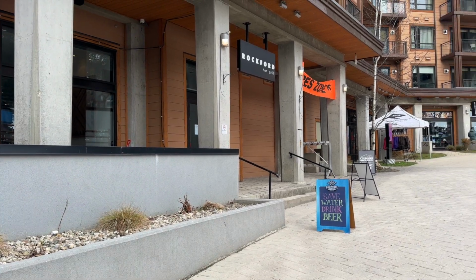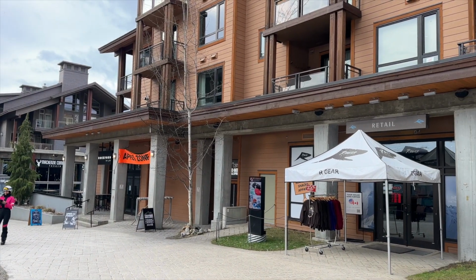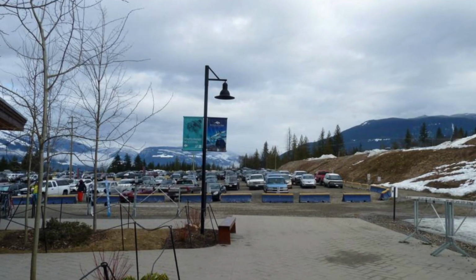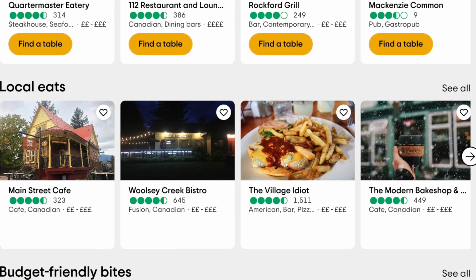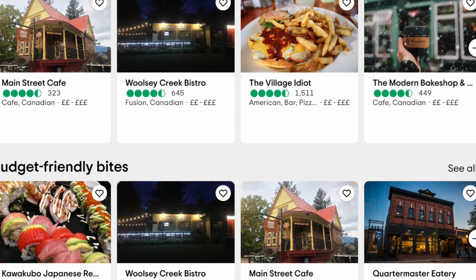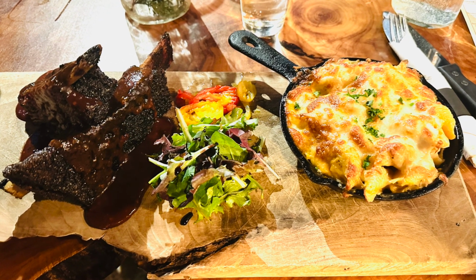There's not much else at the base, so I can see why people would choose to stay in downtown Revelstoke, but obviously it is personal choice. Loads of parking here for people who are driving up from downtown as well. Plenty of places to eat in downtown Revelstoke. I've really enjoyed going out there. I really enjoyed the Beer House, that's spelt like the German beer. I'll put it on the screen here for you to see.